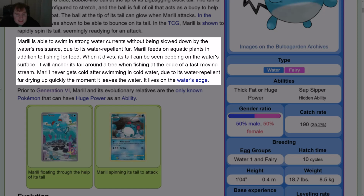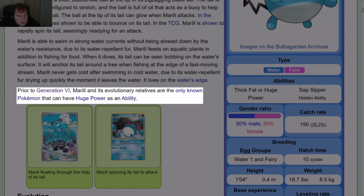When it dives, its tail can be seen bobbing on the water's surface. It will anchor its tail around a tree when fishing at the edge of a fast-moving stream. Marill never gets cold after swimming in cold water due to its water-repellent fur drying up quickly the moment it leaves the water. It lives on the water's edge. Prior to Gen 6, Marill and its evolutionary relatives are the only known Pokémon that have the Huge Power ability.